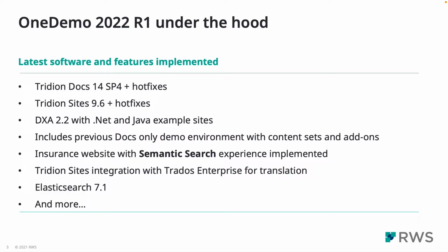So you can use that for machine translation, quick demonstration of sending a few components for translation. We have 5 target languages that you can use. And for translation review, you would need a Trados Enterprise account. So we can help you with that. Please request an account if you need. We also have Elasticsearch 7.1 and other software that we upgraded and enabled in the environment.